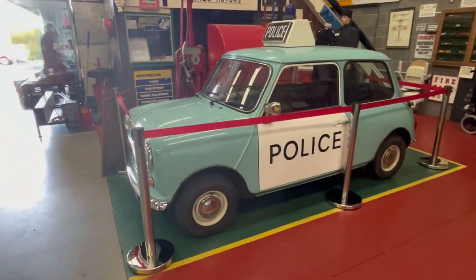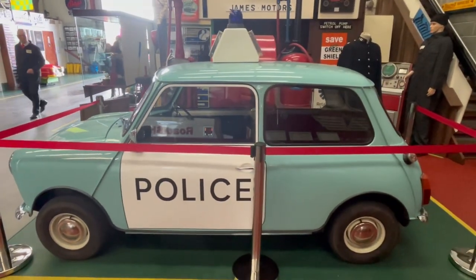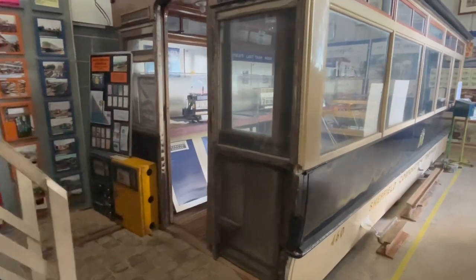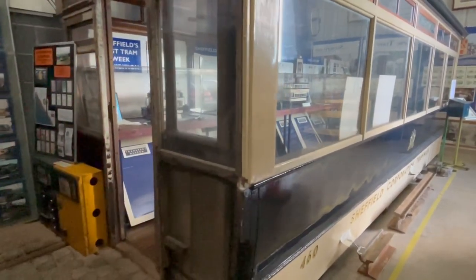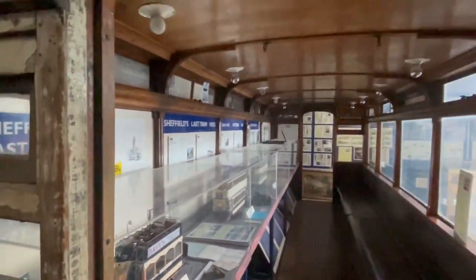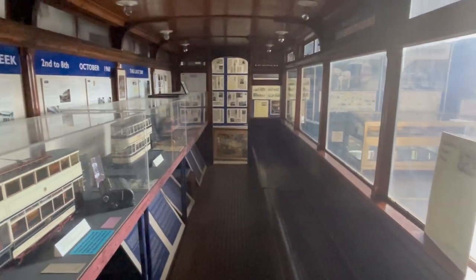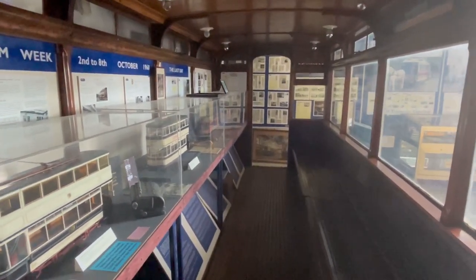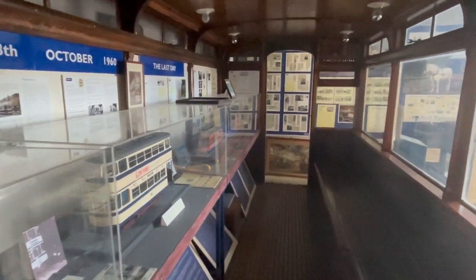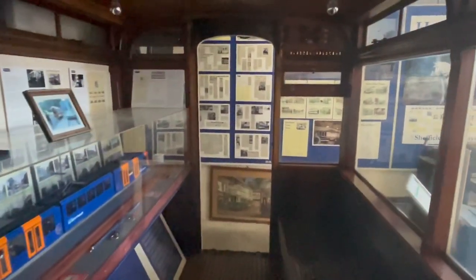This is an actual police car from Manchester, privately owned. Original police car from Manchester. So those of you who enjoyed my tram video with Sheffield Trams, check this one out. It's number 460, built by Cravens at Darnall. It used to be a double decker, but it was sold. There's no top deck on it. It was sold in 1960, way back then, as a shed, and it was in somebody's yard, and basically it was saved from being burnt.